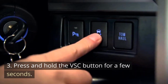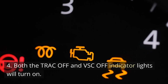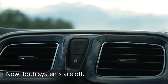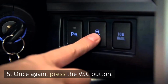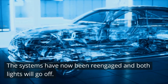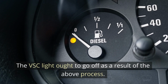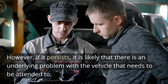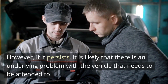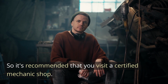3. Press and hold the VSC button for a few seconds. 4. Both the track off and VSC off indicator lights will turn on. Now, both systems are off. 5. Once again, press the VSC button. The systems have now been re-engaged and both lights will go off. The VSC light ought to go off as a result of the above process. However, if it persists, it is likely that there is an underlying problem with the vehicle that needs to be attended to. So it's recommended that you visit a certified mechanic shop.